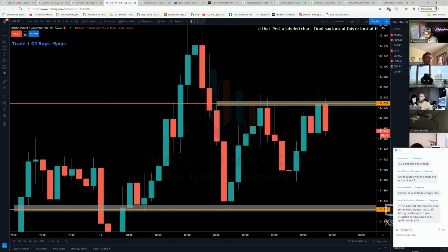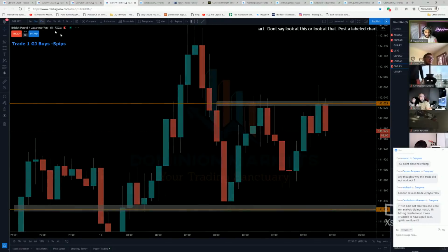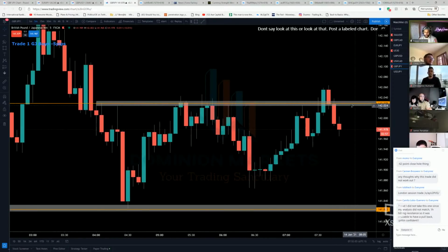How long should I stick to the bias? As long as price stays above your range. If candles just stayed above 142.030, the bias would still be present. But since we started closing below this resistance, the bullish bias slowly went away. It diminished at that point.